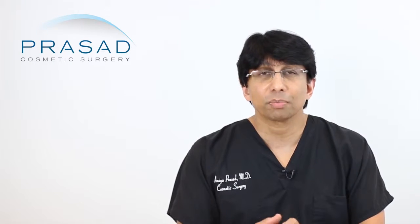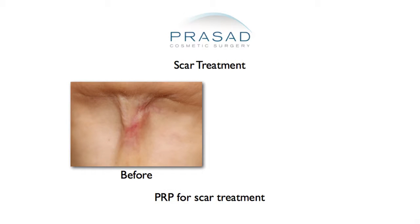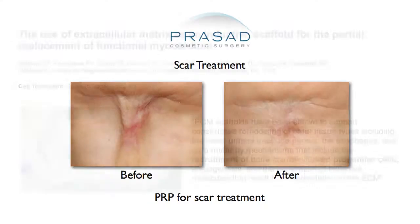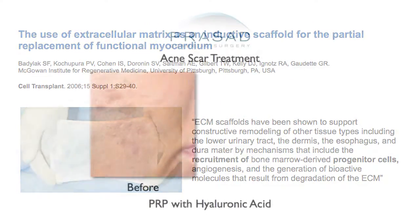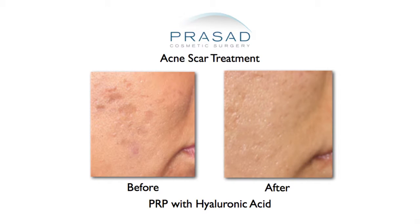PRP is a great technology to help people with acne scars. I've used it very successfully in scarring. I use it in acne scars. I combine it sometimes with acellular matrix. I do combine it with subcision. I often do combine it also with hyaluronic acid fillers.